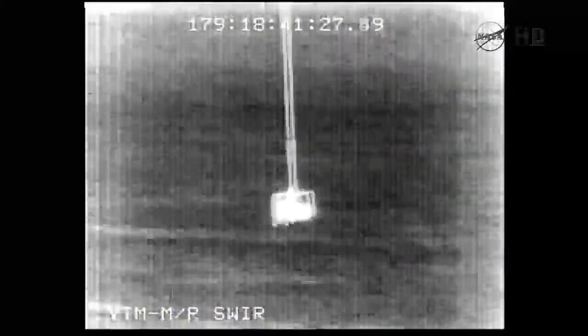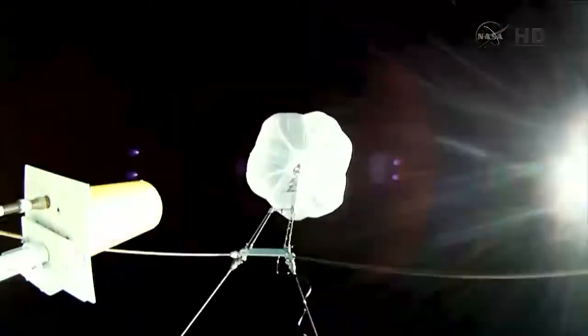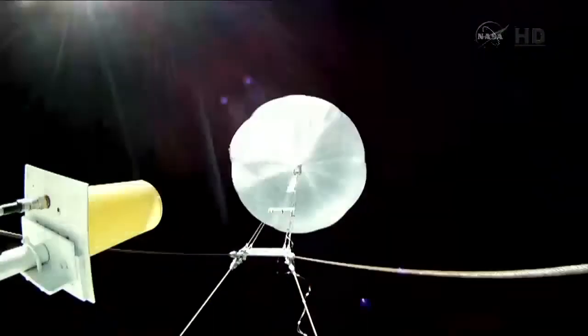This is an infrared view of the payload going up on the balloon. Here it's a time-lapse video showing the balloon expanding. As it goes higher and higher in altitude, the balloon expands to larger and larger size until it finally gets to this full size that you see right here at 34 million cubic feet up at full altitude.